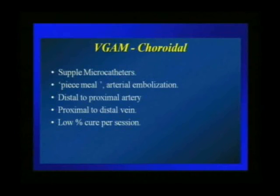Choroidals, as I said, are a different disease altogether. You use different microcatheters like Marathon, like supple microcatheters over smaller wires, because you have to go more distal, and you have to use concentrated glue just to skeletonize, or just to occlude the arteries, not to get into the veins. And this is piecemeal. You have to do 3, 4, 5 sessions on kids in order to control it. You may not cure these.